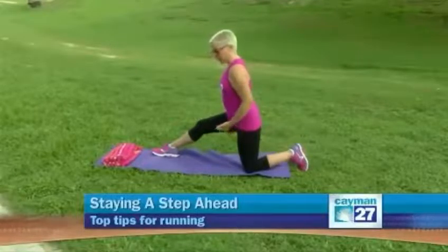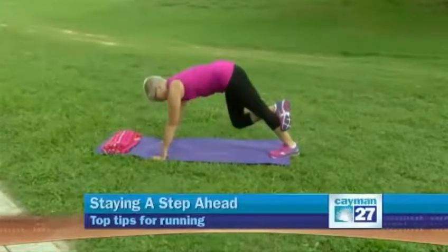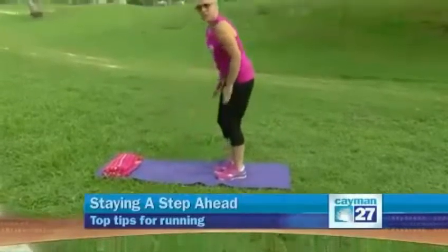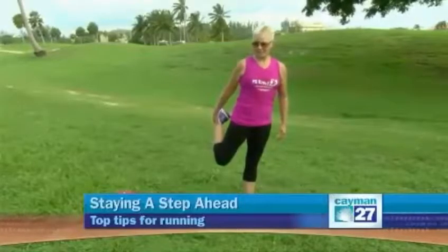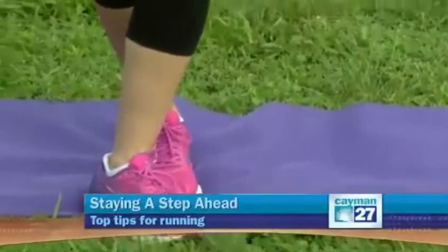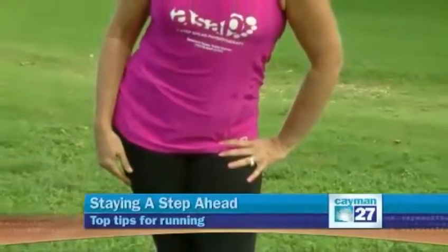Then to do your calves, if you don't have a stair, you can do them on the ground. Just get in essentially a downward dog and stretch out your calf. Then stand up to get your quads, grab your ankle, pull back, get a good stretch to the front of your thigh, and finally the IT band, your outer thigh. Cross your legs, sticking that back leg out to the side, getting a good stretch through your outer bum and thigh. Hold all of these for 30 seconds and do both sides.